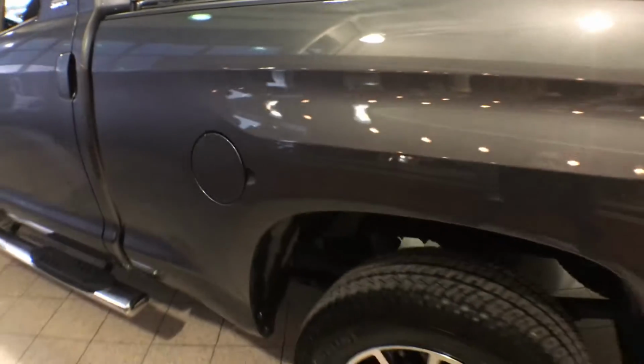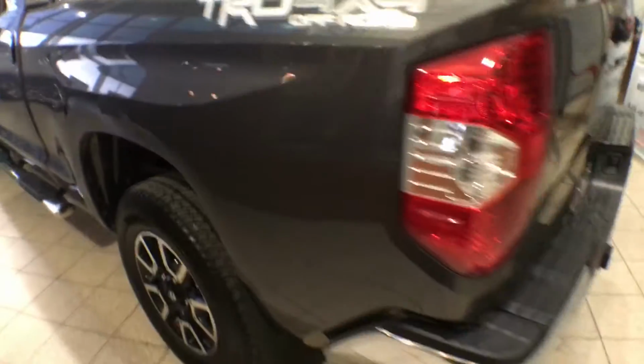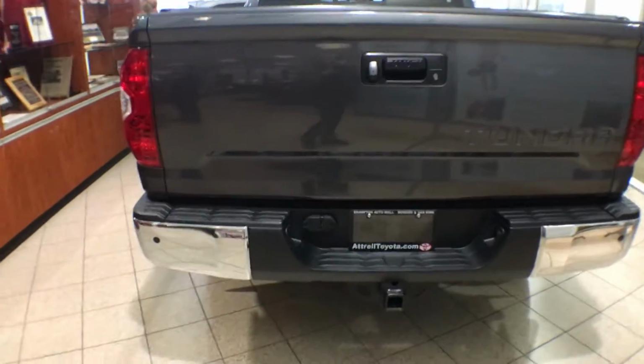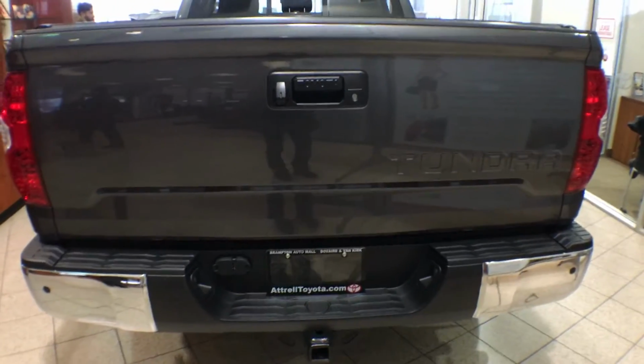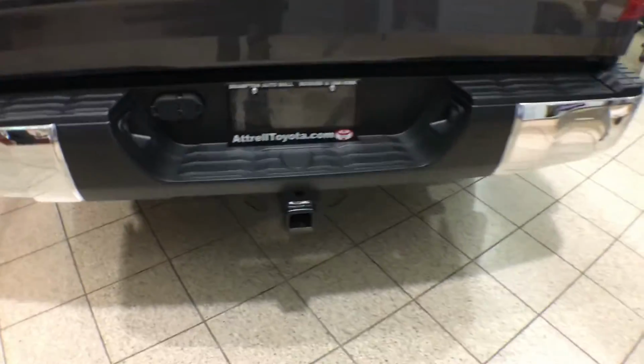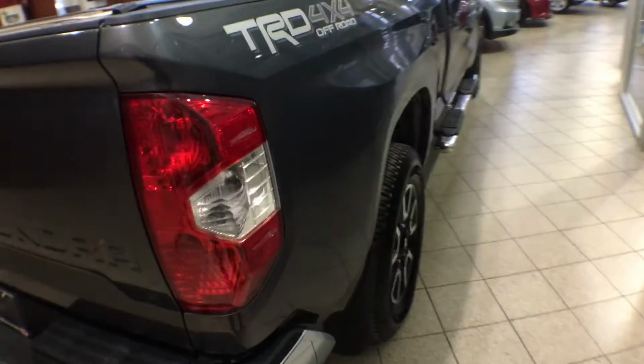Fuel cap will be on the driver's side of the vehicle. On the rear here, we have Tundra stamped right into the tailgate. Not only that, but it is an easy lift and lower tailgate. You of course have your 5 and 7 pin connector, as well as your tow hitch. There's also chrome accenting on the bumpers there.